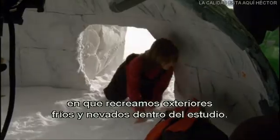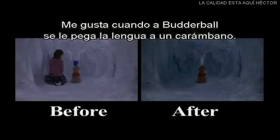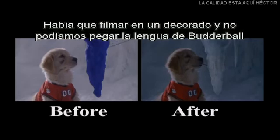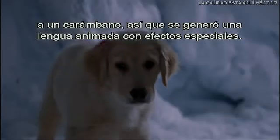One of my favorite scenes is when Butterball gets his tongue stuck to an icicle. We had to shoot that on the stage, and of course we couldn't actually stick Butterball's tongue to an icicle, so we had to create an animated tongue with visual effects.